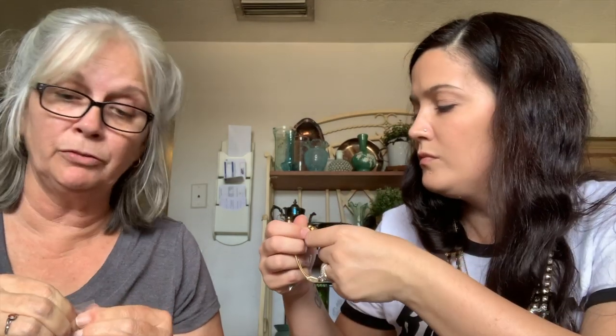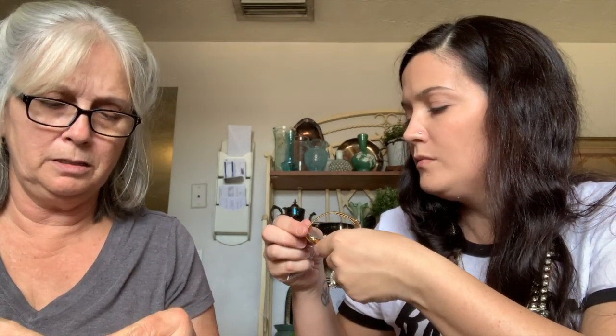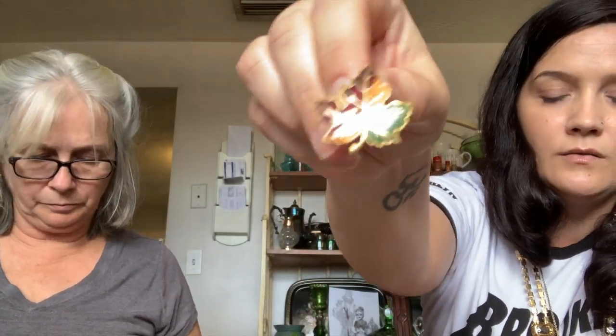Signed Avon. Well, and see, Avon's a tough one because they are still in business. Milan. That's Avon. Little apple earring. Here's some rings. A little cloisonné leafy leaf. So there's some cool stuff in here. Yeah. We'll do a little aerial view and move on to the next bag.